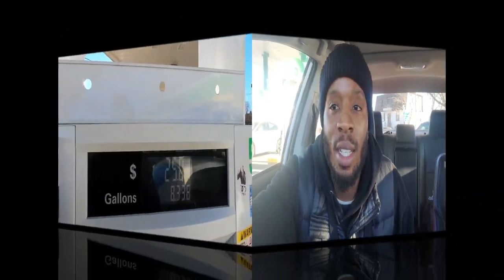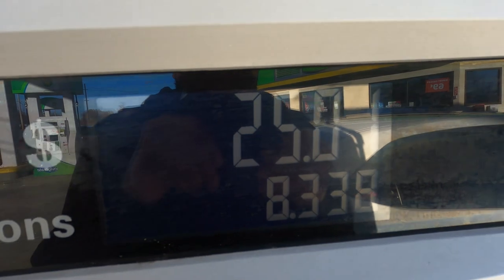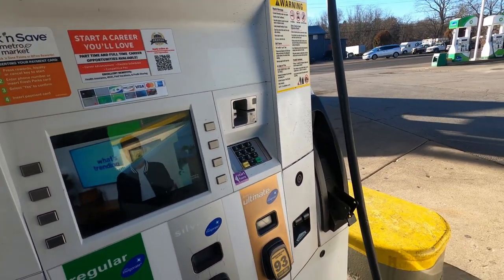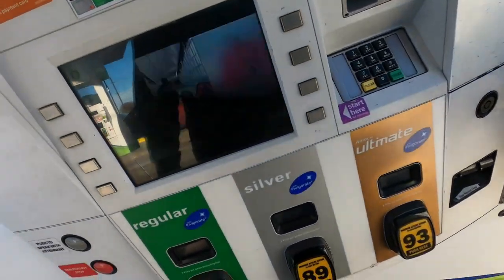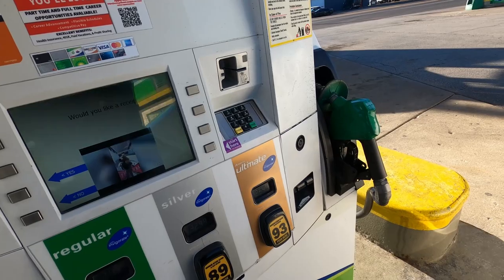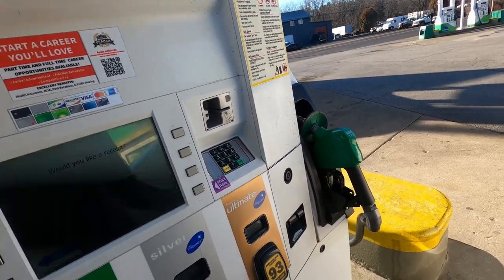Let's get to this money. How much did it cost? $25.01. We had a little bit less than a quarter tank of gas in our new E class.